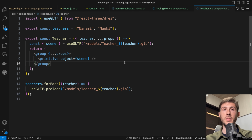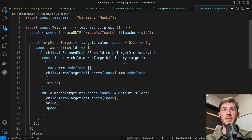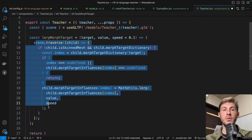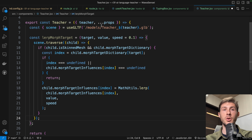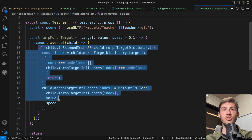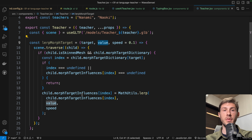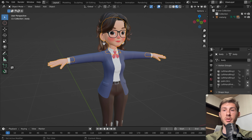To be able to animate our blend shape, we create a method named lerpMorphTarget. It takes the target, which is the name of the blend shape, the value between 0 and 1, and the speed to make it. Then it iterates through all the objects inside our 3D model, and if it finds a skinned mesh with the corresponding target as a morph target, then we will lerp that value into the target value that we find here. So basically what we do is we say we want the 19th at 0.5 and it will lerp smoothly until 0.5.